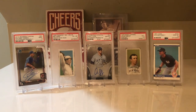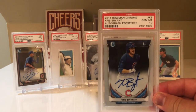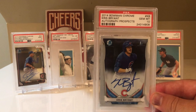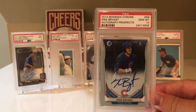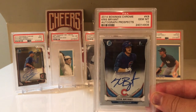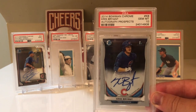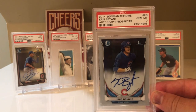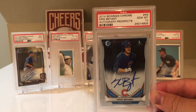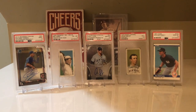Next up at number 38 is the 2014 Bowman Chrome Kris Bryant. Another card that I sort of overpaid for. Again, bought it before he won the MVP, before he really had a big year. But I guess people have moved on to other players since then, and it's not as valuable as it used to be, but still number 38 on my list.